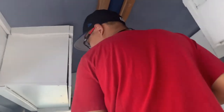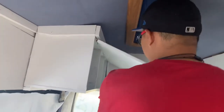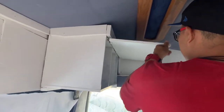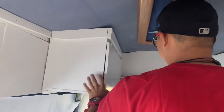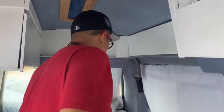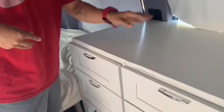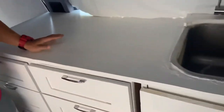And here's another little storage that we have, for our clothes. Here's our bed that we have. Here's more storage. Oh yeah, basically we have a little kitchen here too.